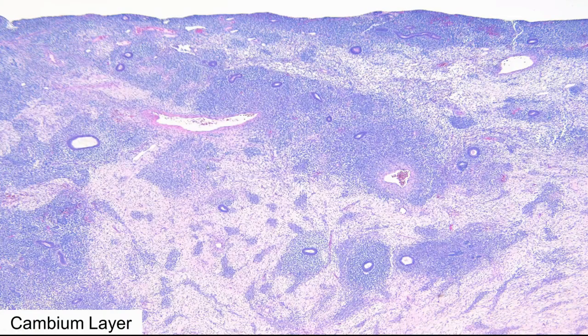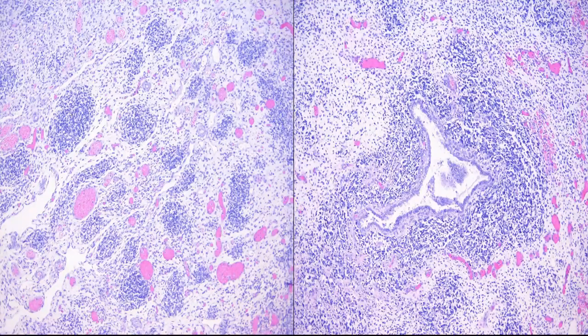Most show a cambium layer, which are the small round blue primitive cells that line up underneath the surface epithelium. They are characterized by alternating hyper- and hypocellularity, with the hypocellular areas being in a myxoedematous stroma. You may see periglandular cupping of the tumor cells around entrapped endocervical or endometrial glands, depending on the location. These glands tend to be very inactive to atrophic, as opposed to proliferative or even hyperplastic, that you might see in adenosarcoma.